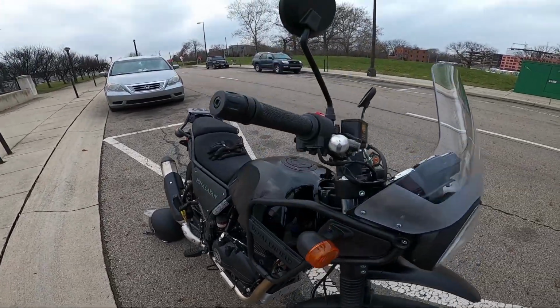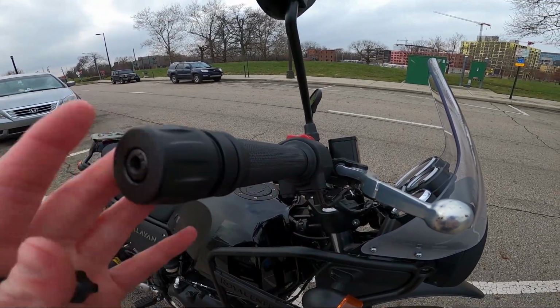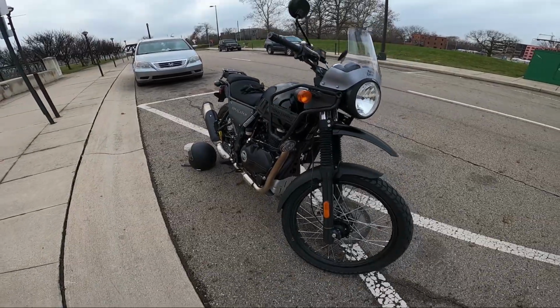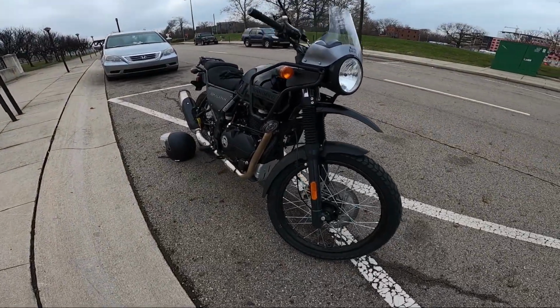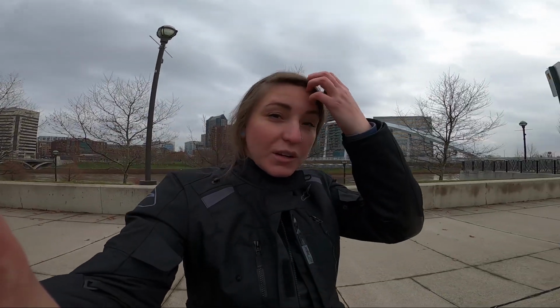I'll probably end up with heated grips, or at least hand guards at least. So far I haven't decided any of those things. I literally decided today for sure that I was buying this bike. So I'm going to repeat that. I decided today, December 31st, that I was actually going to buy this bike, and it's because someone came in interested in a Himalayan and I was hoping they wouldn't buy this one. That's why I made the decision.